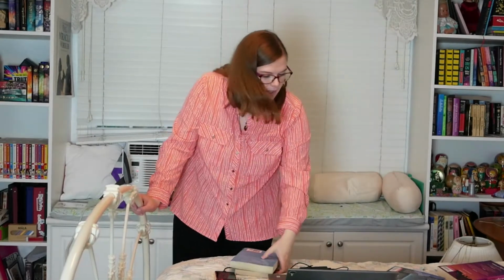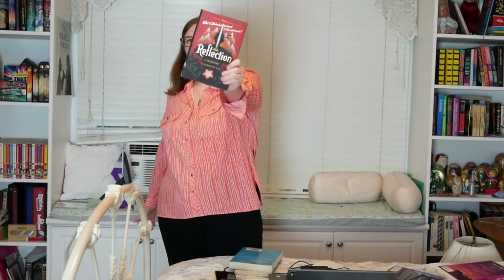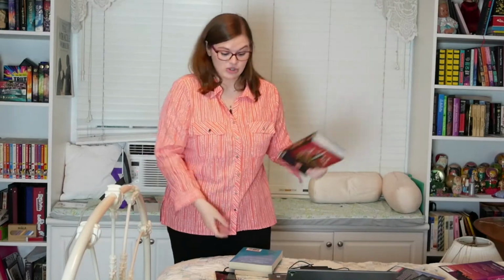I'm counting them. A book based off of another fictional story. This is kind of a stretch, but I picked Reflections, which is a Mulan retelling. So Mulan is a real story, but the Disney version of it is fictionalized, and this story is based off of the fictionalized Disney story, so I am counting it as based off of another fictional story.